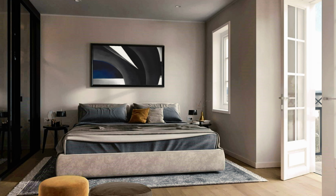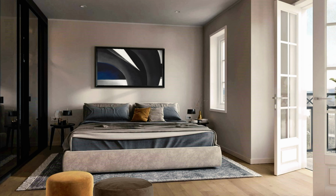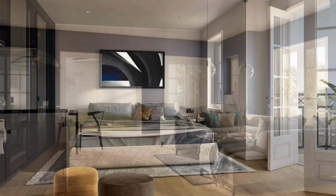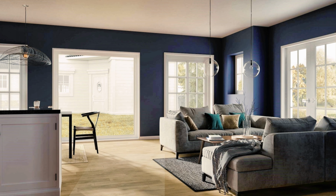A beautiful master bedroom in almost the same color palette as the previous living room design. The only difference is the dramatic color touches of the modern painting, wardrobe and Ottoman pillows.